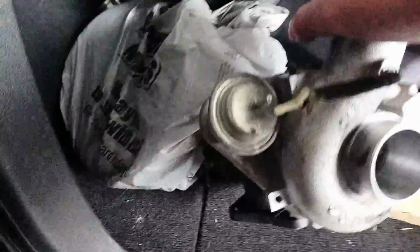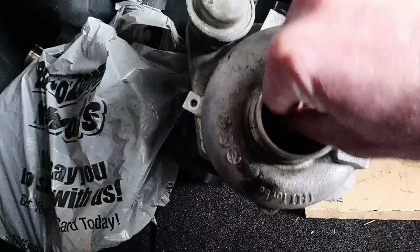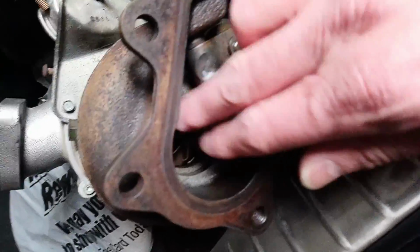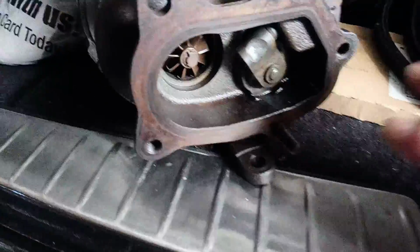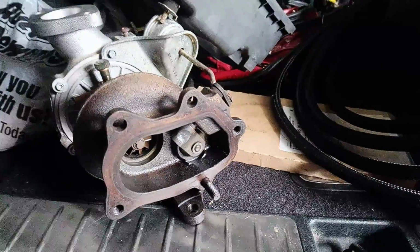Here's the turbo of the Legacy. A little bit of turbine play there. This would probably be the best part of it. There we go. That looks like it was a good time. It was a lot of fun when I was driving on my way to work.